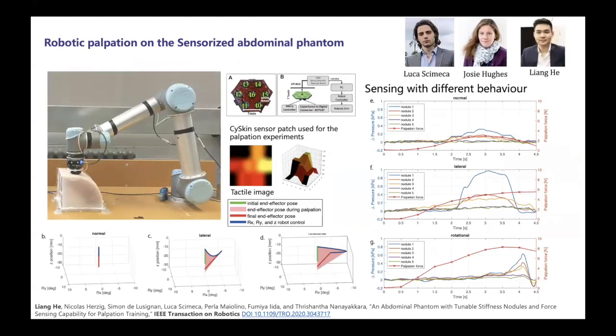This is our collaboration with Josie and Luca. And what they saw was a similar thing, right? Just by taking control over the behavior of palpation, the fingertip sensors and the tendon sensors will feel the same thing in different ways, and they can maximize information gain by having the right behavior of palpation. In this case, they control a 3D space movement, Rx, Ry, and the Z position. So by having different profiles of palpation, you improve perception.